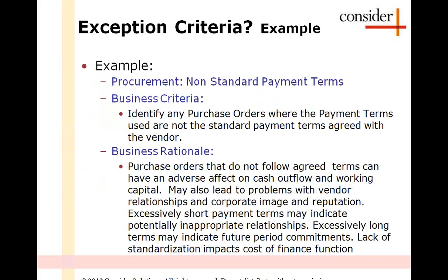So to start off with, we're looking at non-standard payment terms. In a nutshell, the impact typically is on cash flow, so cash going out sooner than it needs to, potentially. Maybe discount terms not optimal.